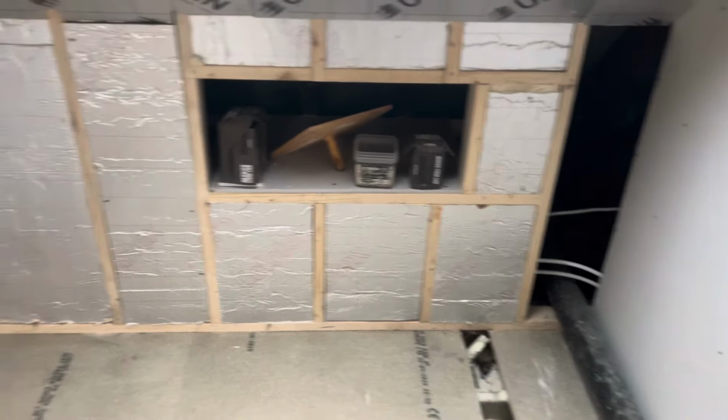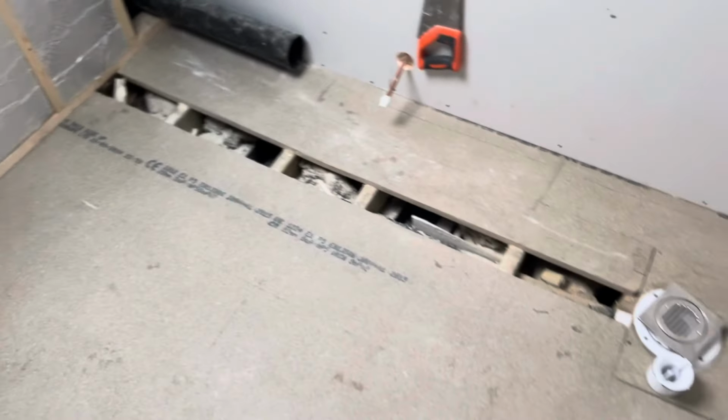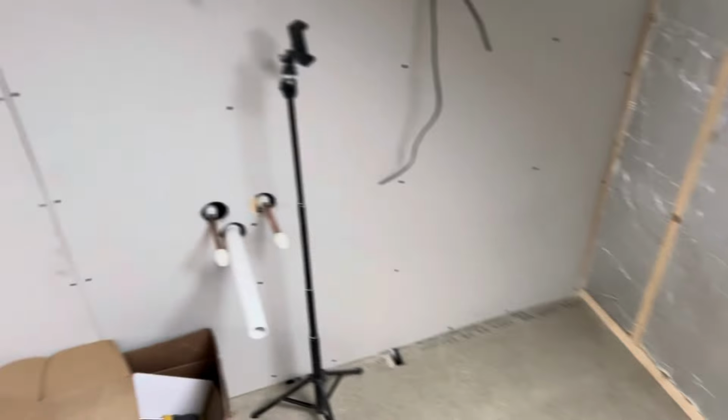Put some timber in there to take the board and whatnot, and then insulate it. And then we can plasterboard then. Now I've got to insulate that as well. And then put the tile backer board down, ready for the tile on Monday.